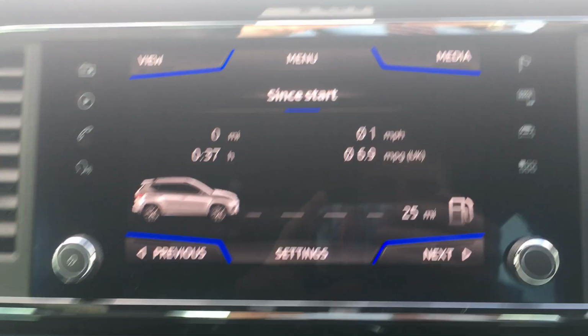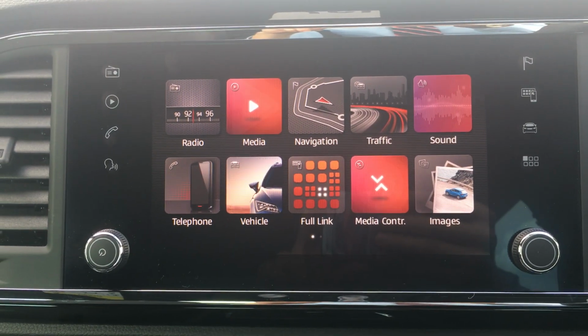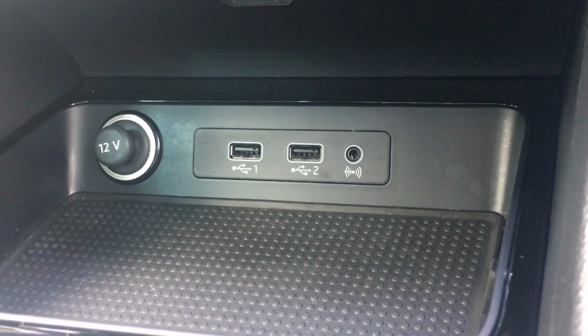All your driving data. If you press that button on the right hand side, it brings you back to your main menu. Got your dual zone climate control. Then you have all your power outlets at the bottom of the centre console.